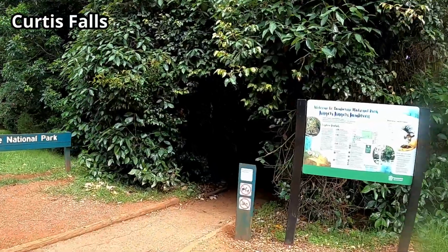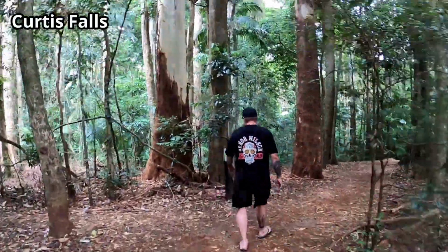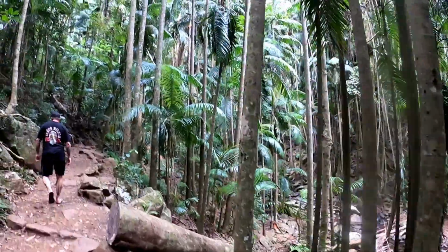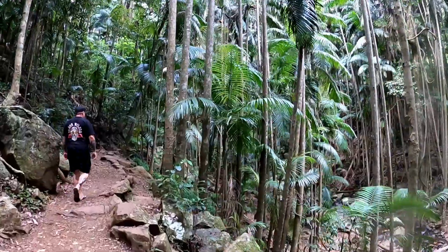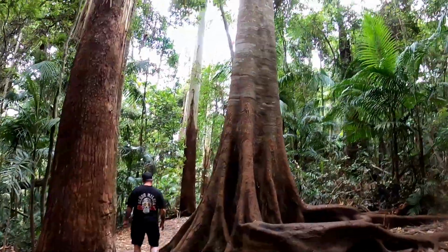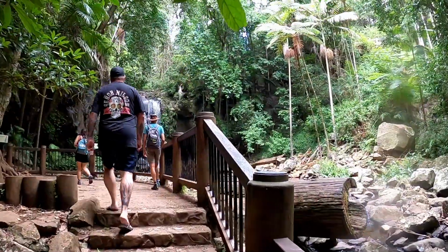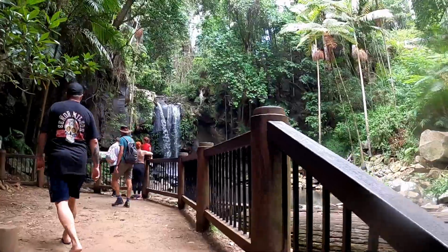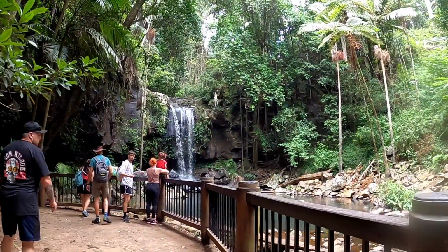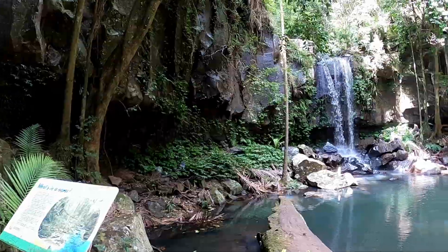The Curtis Falls track in Mount Tamborine National Park has the most amazing sounds I've ever heard on a southeast Queensland trail. This 1.1 kilometre return track is Grade 3, offering a gentle yet engaging walk through the wet eucalypt forest. It features gum trees, striking basalt columns and a serene rock pool at the end with Curtis Falls. But no, this waterfall isn't for swimming.